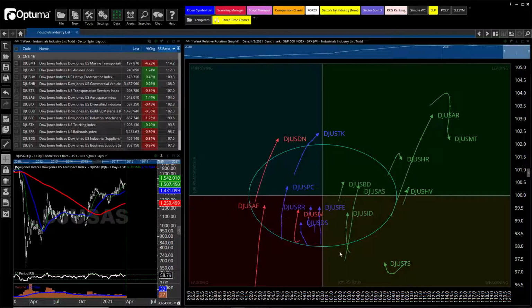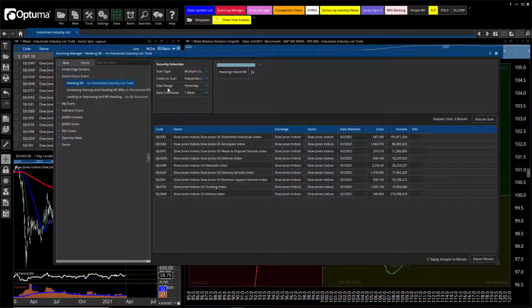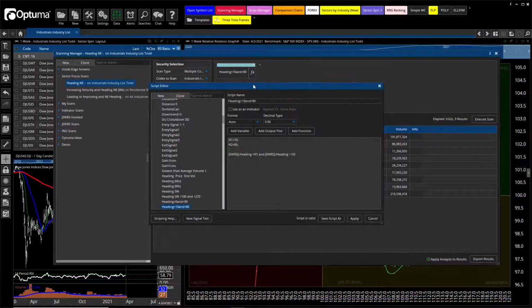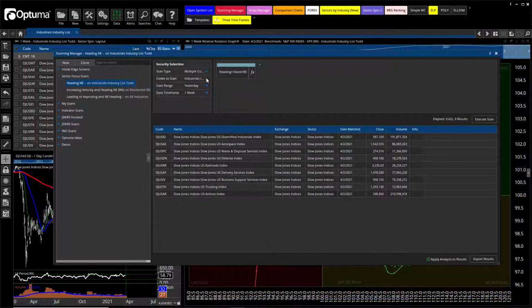Now, what we are interested in is finding those groups that are moving in northeasterly directions, which means that they are gaining both momentum and seeing increasing relative strength. Now, let's run a quick screen on this industry group, and I'll set it up pointing to this industry list. It's nothing more than a simple check that the heading is between 10 and 80 on the weekly time frame.